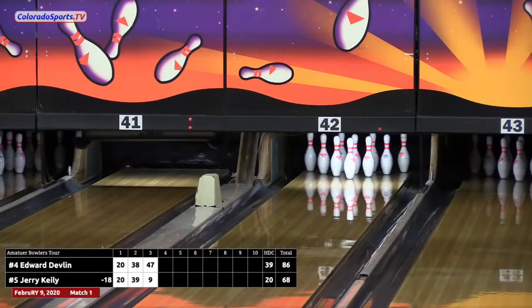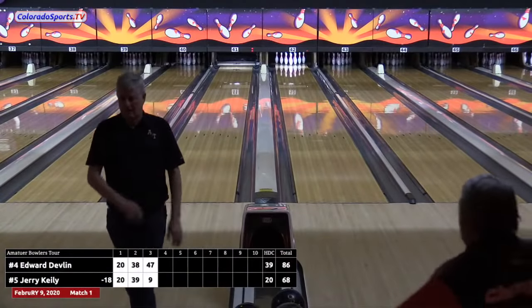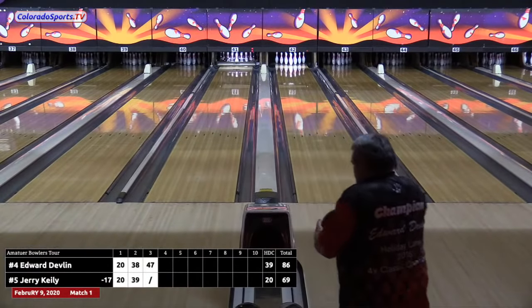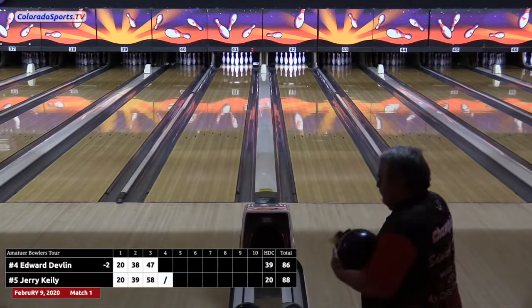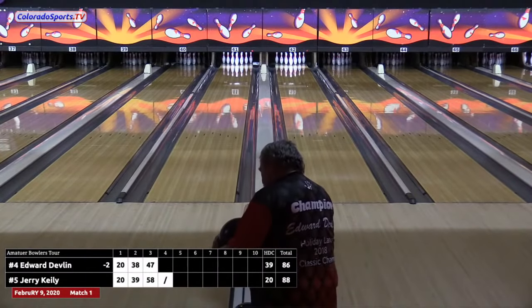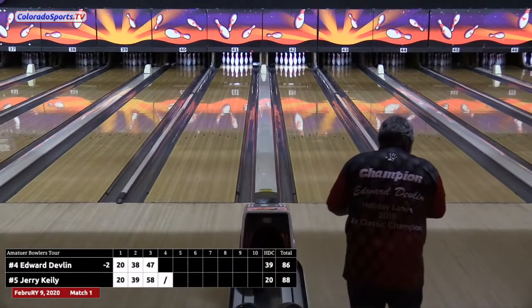All right. Okay, so Jerry's 4 for 4. Striking 3 spares. And again, he spotted Ned 19. So fairly close match, even though when Ned opened that, he shortened the gap a little bit. But it's going to be very close.